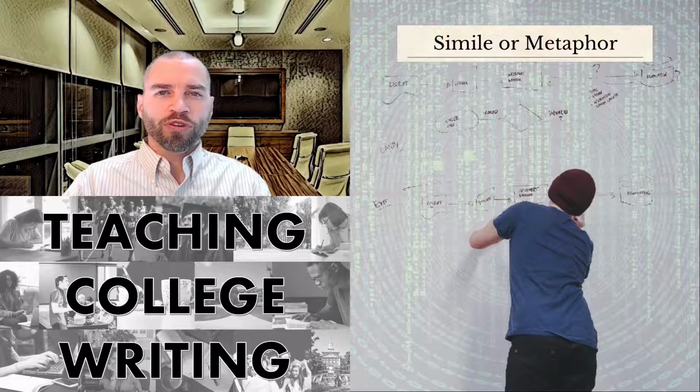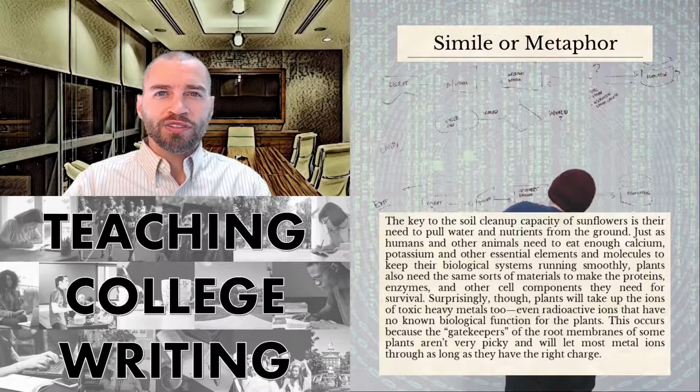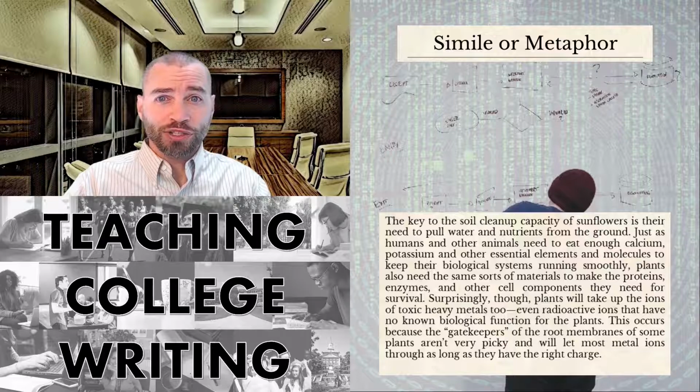Here's a much more overt one-word metaphor that also generates an image to help explain how sunflower plants can be used to clean up toxic soil. The key to the soil cleanup capacity of sunflowers is their need to pull water and nutrients from the ground. Just as humans and other animals need to eat enough calcium, potassium, and other essential elements and molecules to keep their biological systems running smoothly, plants also need the same sorts of materials to make proteins, enzymes, and other cell components they need for survival.